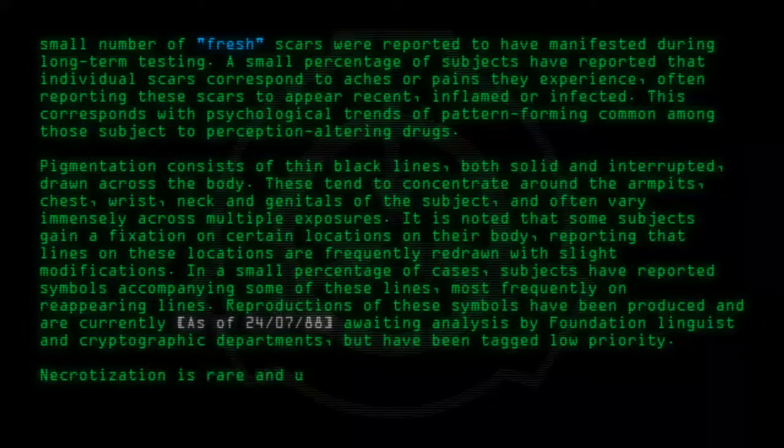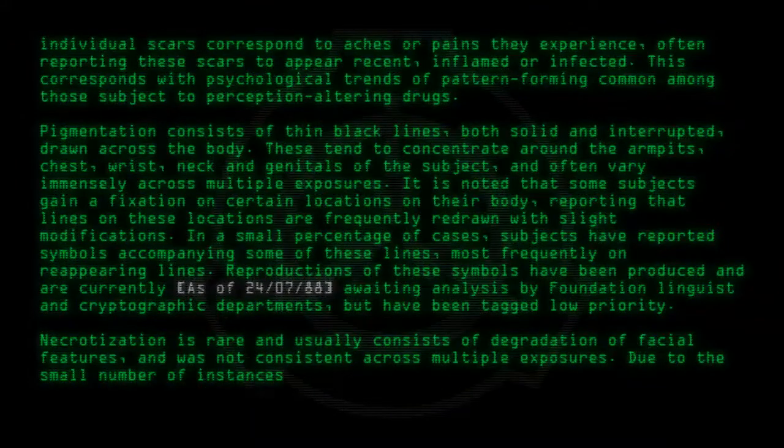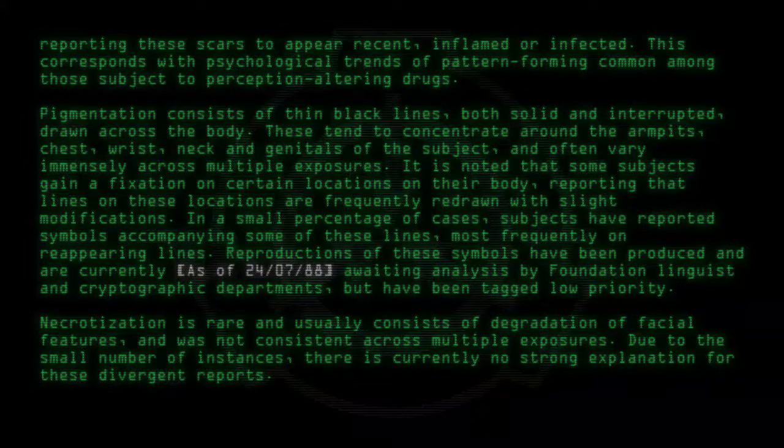Necrotization is rare and usually consists of degradation of facial features, and was not consistent across multiple exposures. Due to the small number of instances, there is currently no strong explanation for these divergent reports.